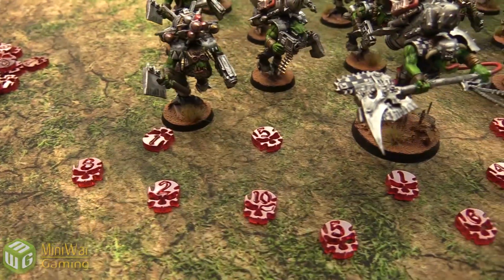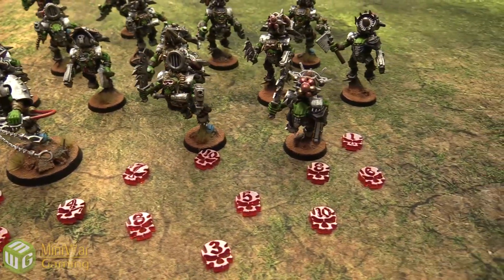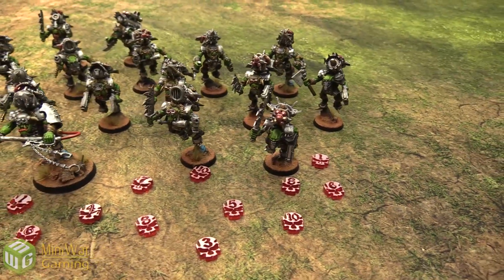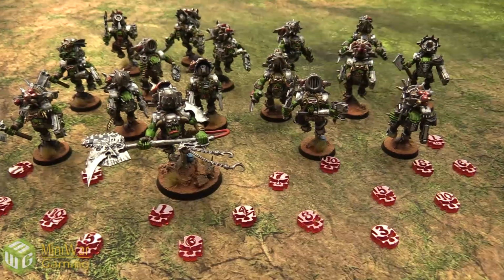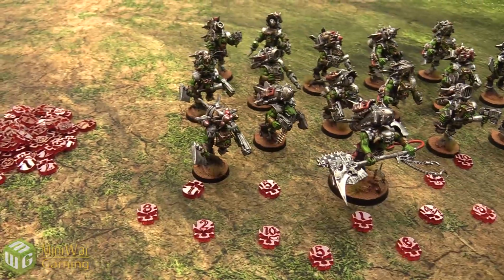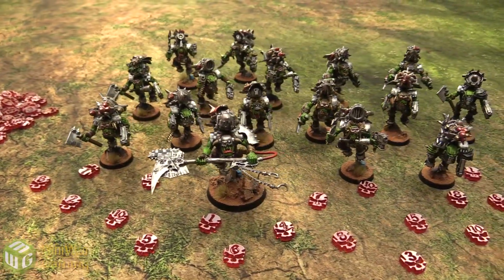So they're just nice little acrylic markers. The thing I like about them is actually that they're small. I've seen a lot of wound markers out there that are huge, and I just find that a D12 or a D20 does the job just right, but these are actually smaller, so that's much handier for not having big dice or big wound markers on the table. So you can check those out at the link in the video description below.